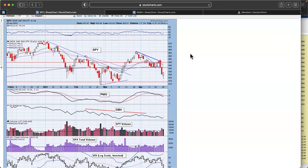So I'm going to start off as usual with the SPY, and we'll look at what's going on there. We'll look at the broad markets in general just to see if we're getting similar information. We did finish the day higher compared to Friday, but as you can see, we set a much lower high and a much lower low. So I'm not considering this an actual price bottom yet. We need to see a higher low in order to get an actual price bottom for the SPY.